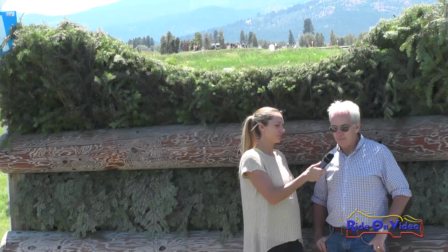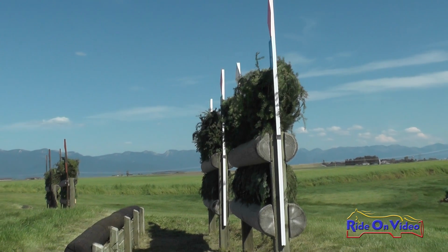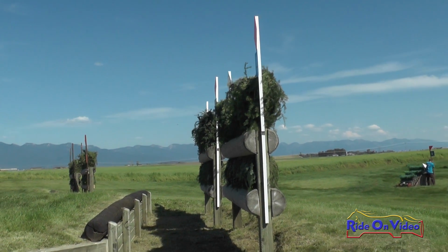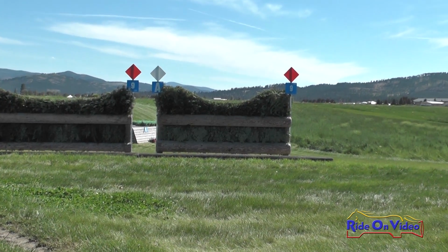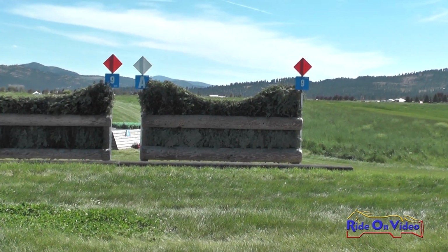There is, yeah. The interesting thing is that the riders are getting used to these big ditches and brushes that I've sort of put them in all over America now. But there's still, it's a big jump. They come off a tight turn. They've got to be a bit gutsy.